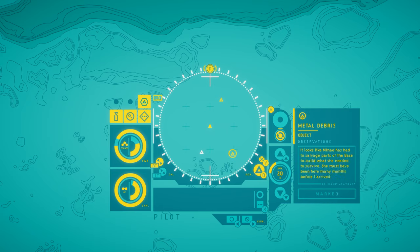Metal debris. It looks like Minet has had to salvage parts of the base to build what she needed to survive. She must have been here many months before I arrived.